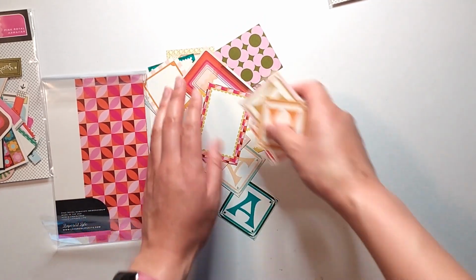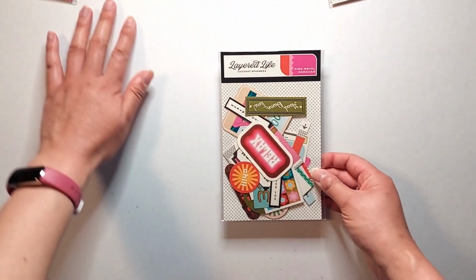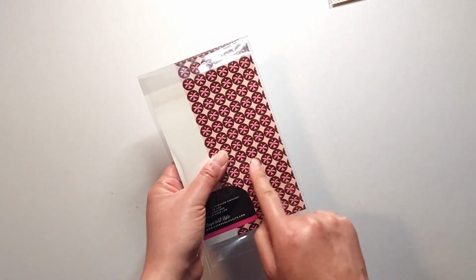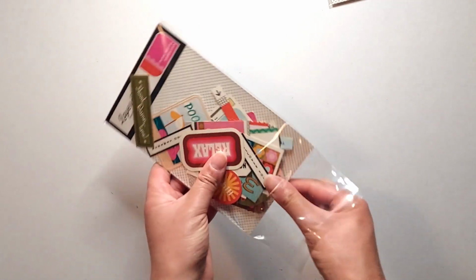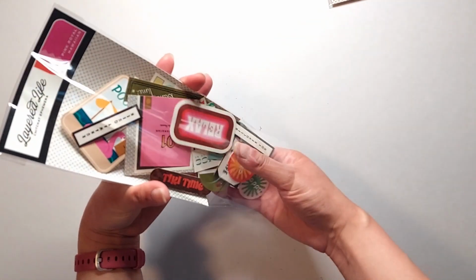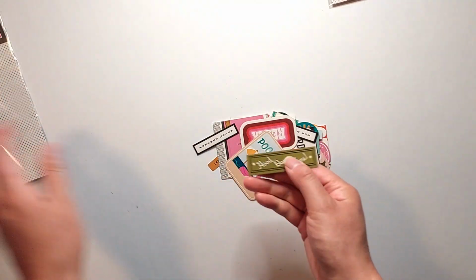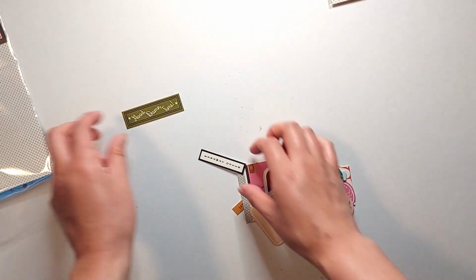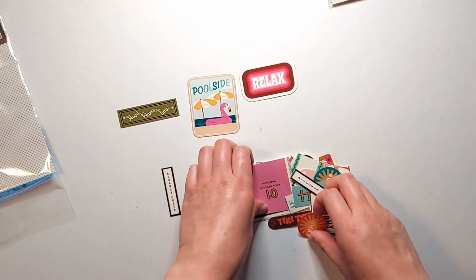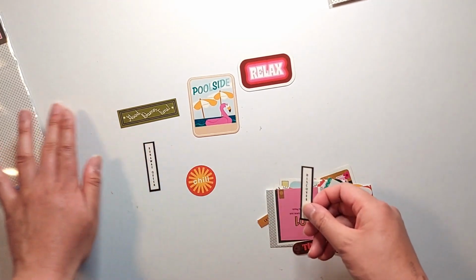But let's put this aside and go to our next package, which is the Chit Chat Ephemera. This one's the one with the pink and brown palm tree pattern on the back. And as it implies, this one has more word-based ephemera pieces. So we have one here that says good damn time, runaway queen, poolside, relax, chill. Some of these will have the same shape, so I'll group them together.